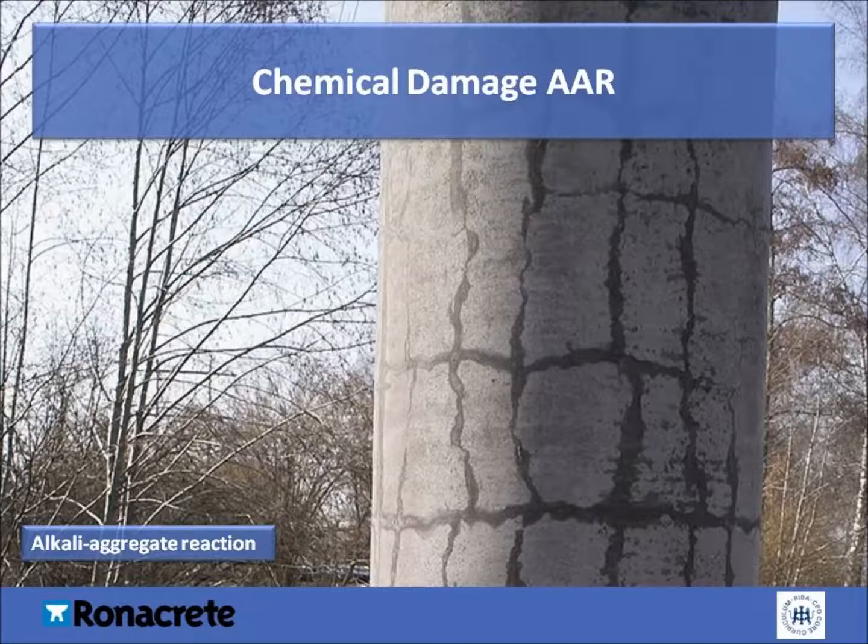Aggregates containing certain forms of silica will react with the alkali hydroxide in concrete to form a gel that swells as it draws water from the surrounding cement paste, or the environment. In absorbing water, these gels can swell and induce enough expansive pressure to damage concrete. Typical indicators of alkali silica reactivity are map cracking, and in advanced cases, closed joints and spalled concrete surfaces.